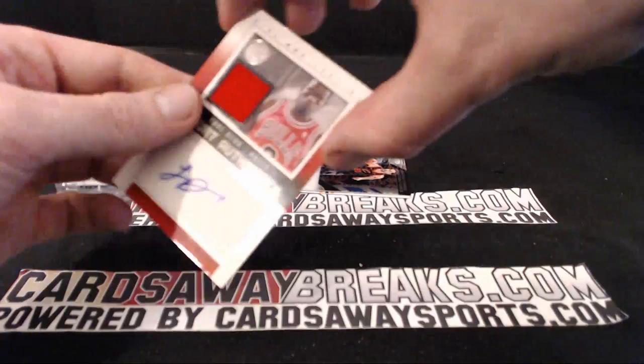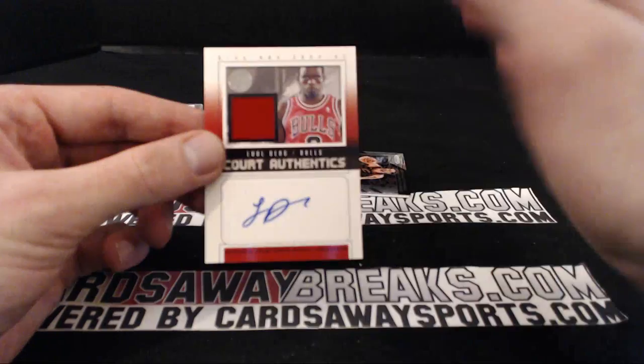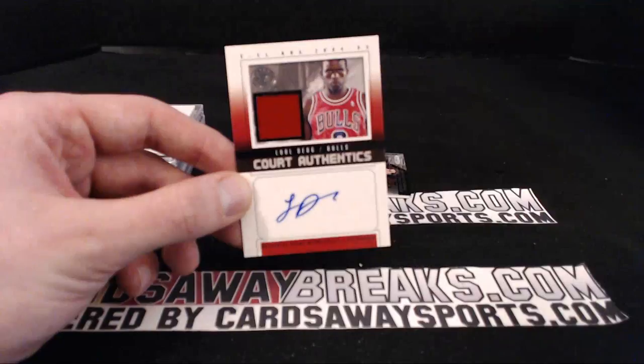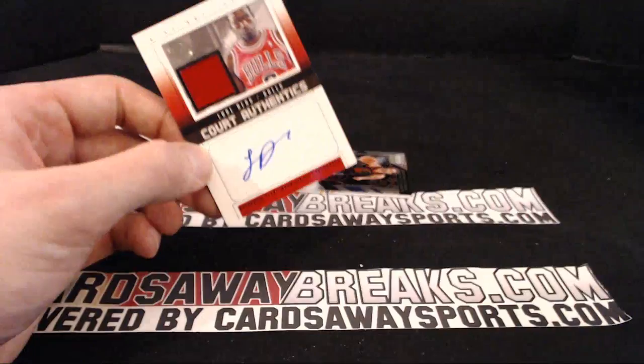Next up we have, look at this, EXL 2004-2005. Are you kidding me? Event worn and the auto, Luol Deng. Bam, that is awesome. Number to 70. Nice hit, Bulls. Chicago Bulls, Richard G. Jr. Luol Deng on my T-Wolves now. He doesn't play too much, though. Man, Luol Deng was that dude.